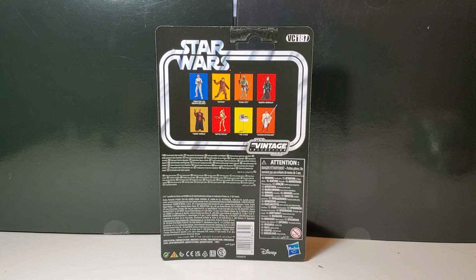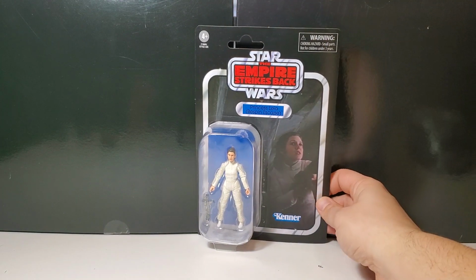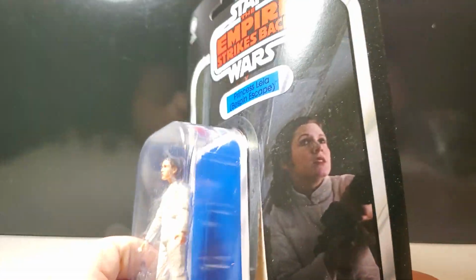I've already done a review on Boba Fett, the Child, Greef Karga. I'm not going to do one on Zatan, the Battle Droid, or Anakin Skywalker, Queen Amidala. So these are the figures I wanted from this wave. So let's bust this open and get a look at the excellent face sculpt.